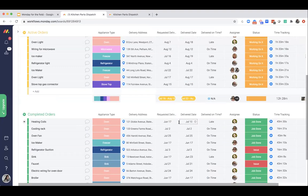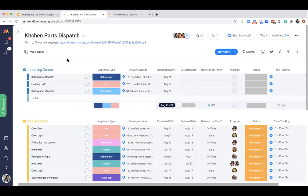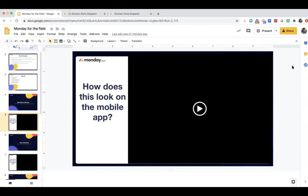All right, so that's an idea of this workflow at a high level. We have our incoming orders. I dispatch them out via the people column to my field workers, and my field workers are able to fully track and manage their work. I can see actively as Lindsay switches her status from working on it and eventually to done. I can see that updated within my centralized system on the web within monday.com, but she is doing all of that directly from the mobile app. So let's go over to the mobile app, and I can show you what that's going to look like from Lindsay's side.